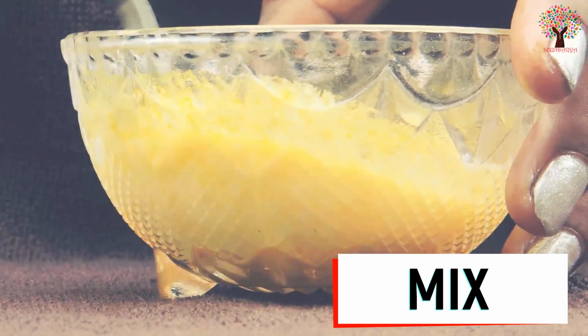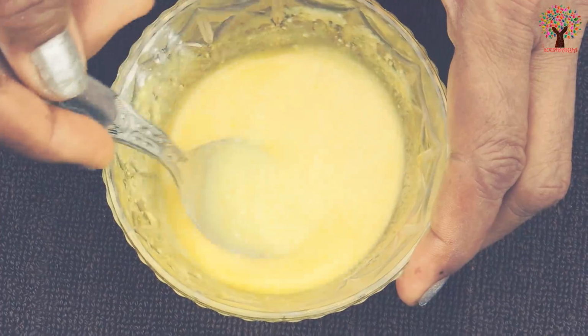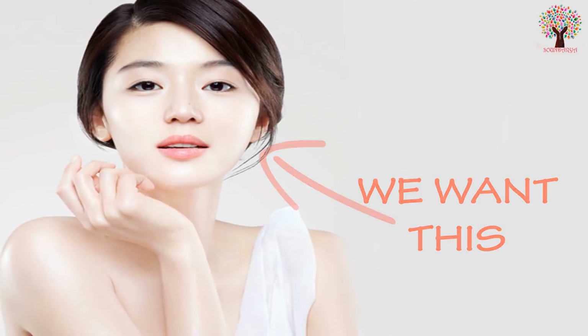This is an anti-aging face mask for 10 years younger looking skin. Apply this anti-aging face mask at home to reduce wrinkles plus natural Botox. Young looking skin is what we always dream of.